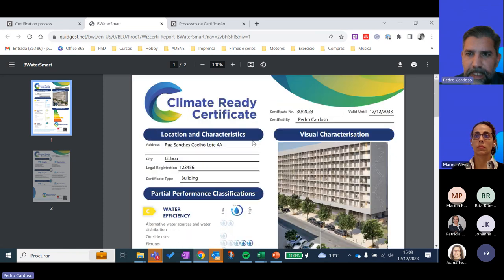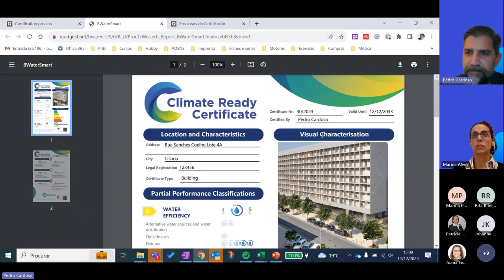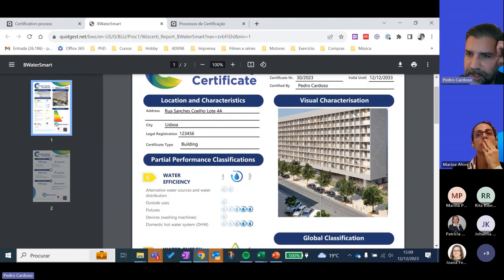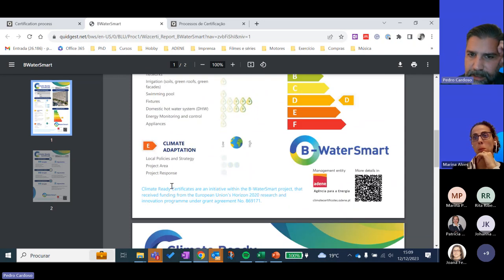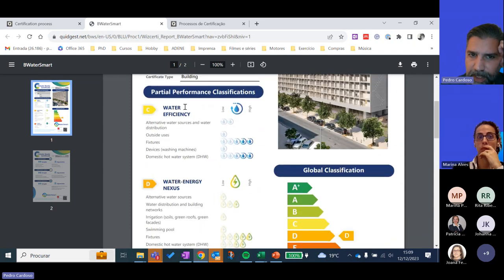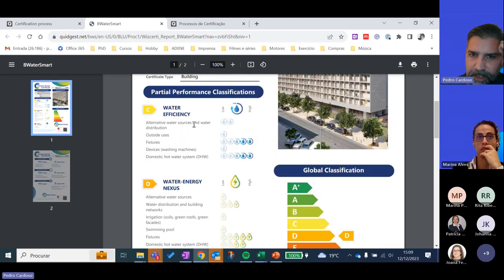Okay, so as you can see, in this part of the certificate we have the data from the auditor, the data from the building address, the local registration number, certificate type, the visual characterization of the building, and we can see all of the dimensions that were evaluated in water efficiency, water energy nexus, and climate adaptation, and the score that was obtained in each one of them.